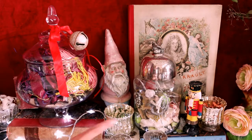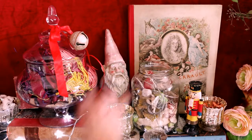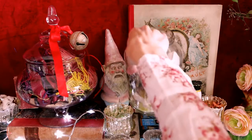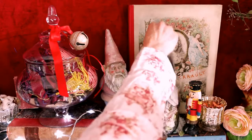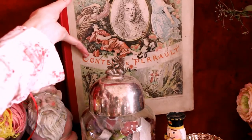And here I also have little things I have not finished from different projects. I can't remember really what I have here. I think I have some candies. A lot of things I had done for the Hansel and Gretel house. Yeah, things like that. And behind it is my beautiful book of Les Contes de Perrault, which is an old book. I adore this one.